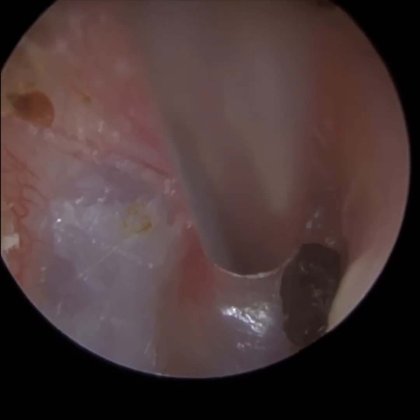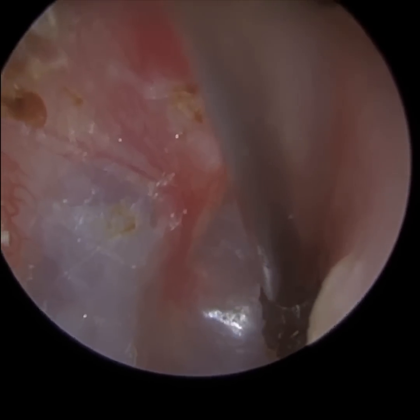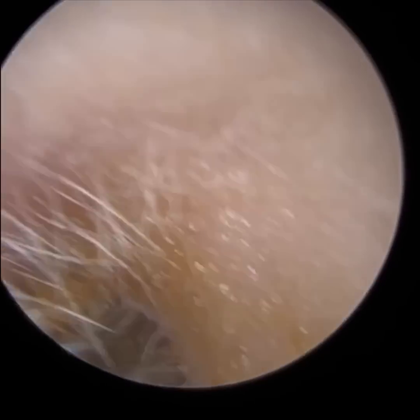So I'm just going to go back and try to remove this other piece. You can just see how dark it is. It's only been 6 months since we removed this, so it has oxidized pretty quickly, this wax plug.